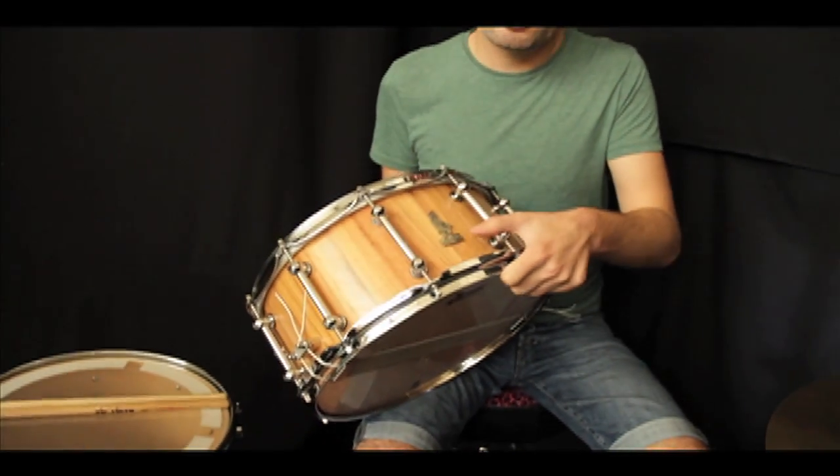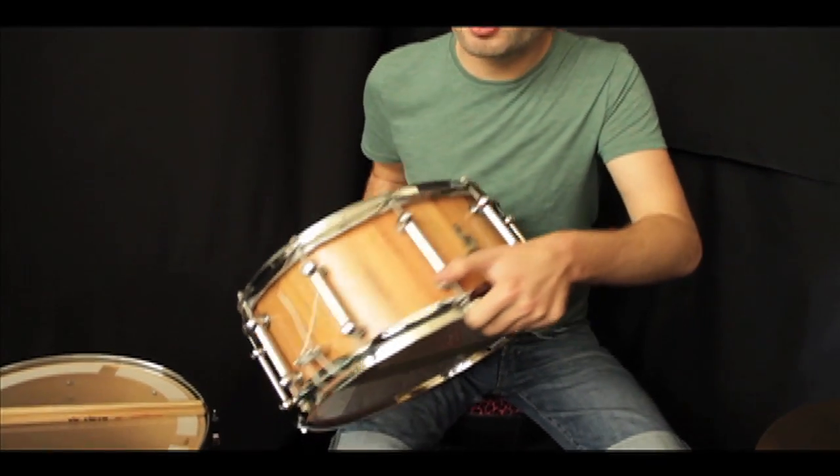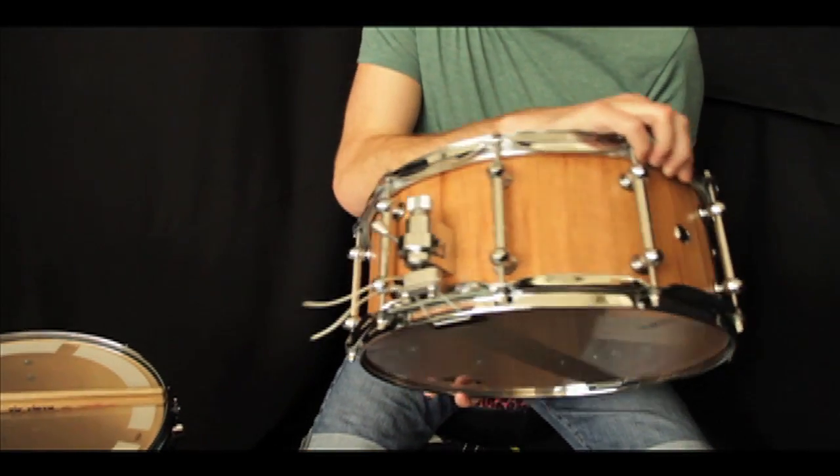It features the real cool Brady badge, the bolt tube lugs. It's an absolutely stunning snare drum.